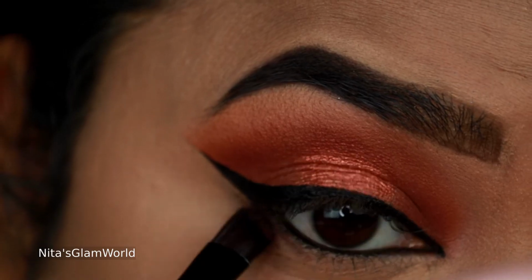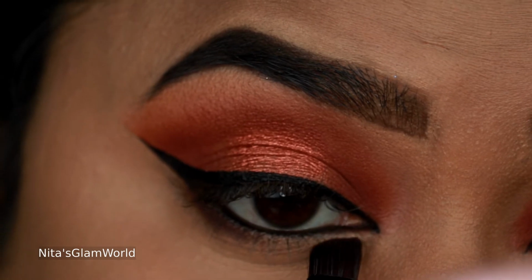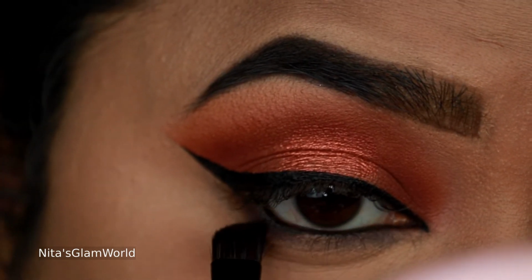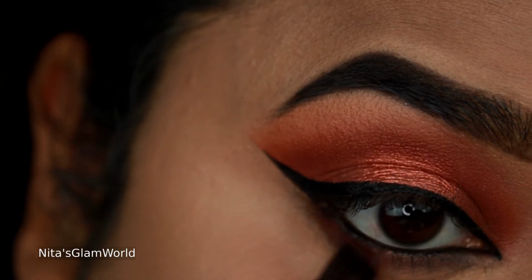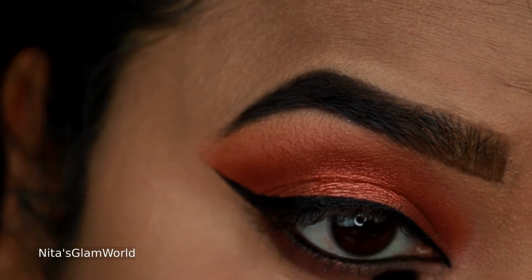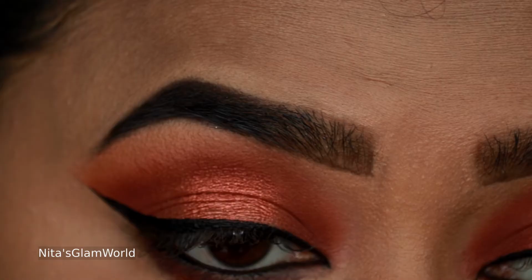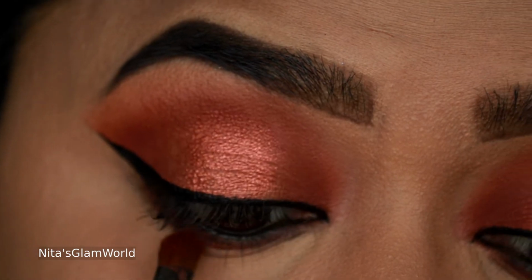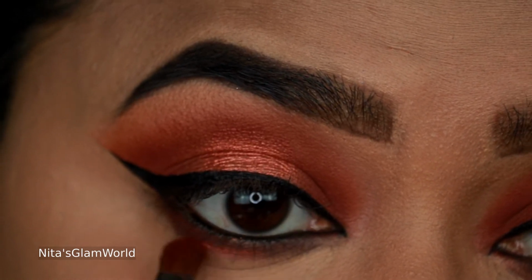Now taking the dark brown shade, I'm just smudging out my entire lower lash line and for that I'm using an angled brush from Pune store. And I'm making my lower lash line a bit smokier. This way my eyes will look bigger. And I'm applying the same copper shade right on the middle part of my lower lash line just to tie the look together.